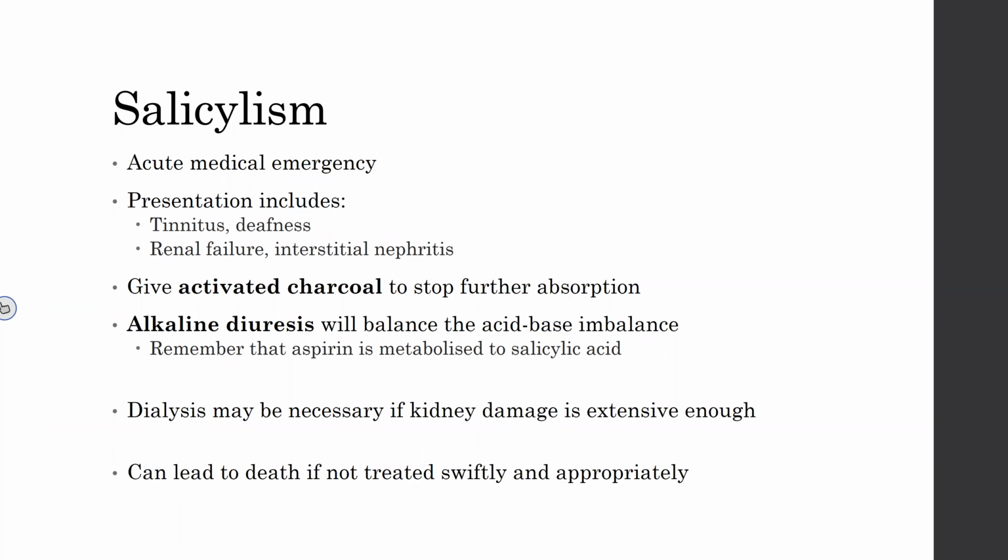Salicylism is an acute medical emergency, and it presents with tinnitus, which is the ringing of the ears, and deafness, renal failure, and interstitial nephritis, so that's inflammation of the kidneys. You give activated charcoal to stop further absorption, and alkaline diuresis will balance the acid-base imbalance, because remember that aspirin is metabolized to salicylic acid. Obviously you don't want to have too much acid in you, that is bad. And dialysis may be necessary if the kidney damage is extensive enough.